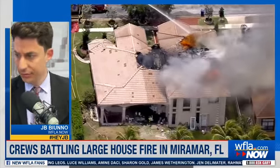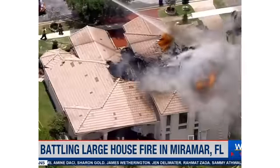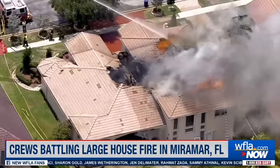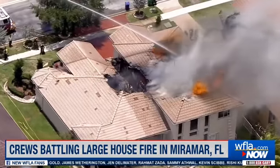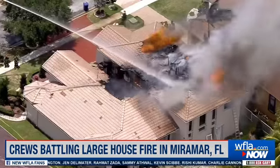We're sharing out this feed here from Miramar, Florida. You can see here, we'll go full screen. A large house fire here in Miramar. Crews here have been working for some time trying to put out the blaze, but you can see here that flames are still protruding from the roof here.